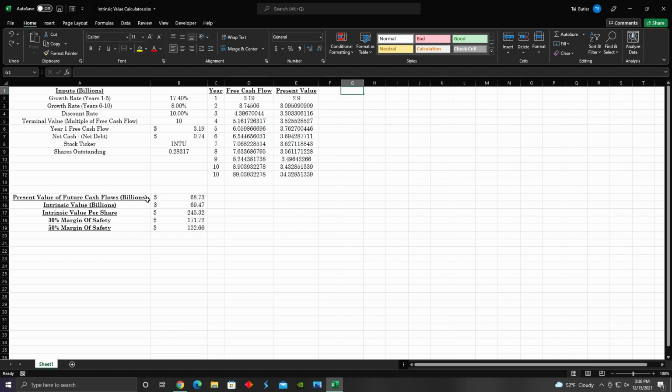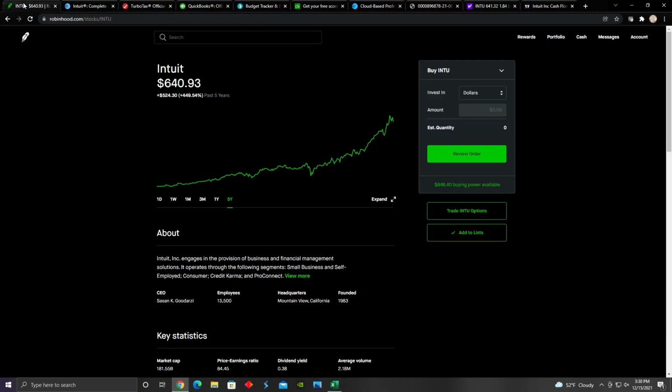The intrinsic value is just this present value plus the cash that is already in the business, which is $740 million. So that comes out to about $69 billion. And then we just divide this amount by the shares outstanding, and that gives us the intrinsic value per share of $245.32. And relative to the business's current share price of $641 per share, that obviously would put Intuit at a strong overvaluation at the moment.